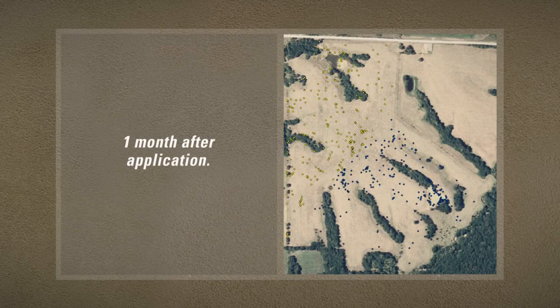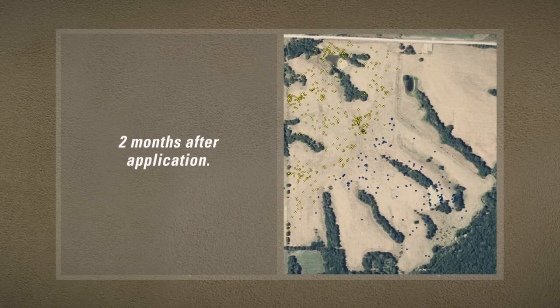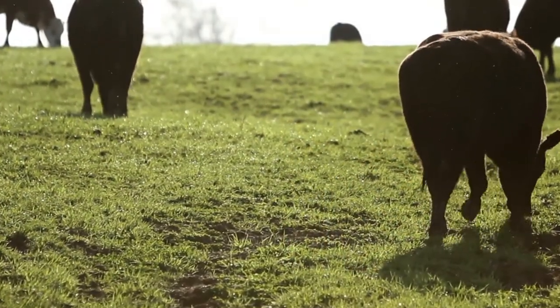One month after application, cows are still grazing over the whole pasture in both treated and untreated areas. But two months after application, about three-quarters of the grazing activity is in the treated area. Cattle are beginning to vote.